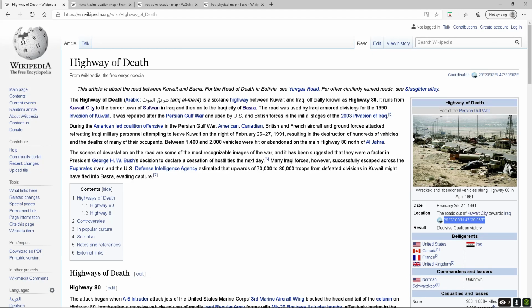The road was used by Iraqi armored divisions for the 1990 invasion of Kuwait. It was repaired after the Persian Gulf War and used by U.S. and British forces in the initial stages of the 2003 invasion of Iraq. During the American-led coalition offensive in the Persian Gulf War, American, Canadian, British, and French aircraft and ground forces attacked retreating Iraqi military personnel attempting to leave Kuwait on the night of February 26 to 27, 1991, resulting in the destruction of hundreds of vehicles and the deaths of many of their occupants. Between 1,400 and 2,000 vehicles were hit or abandoned on the main Highway 80 north of Al-Yahra.